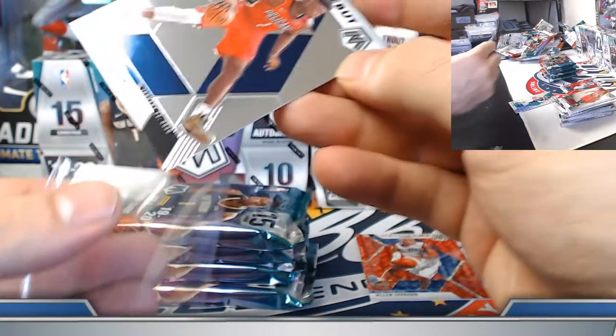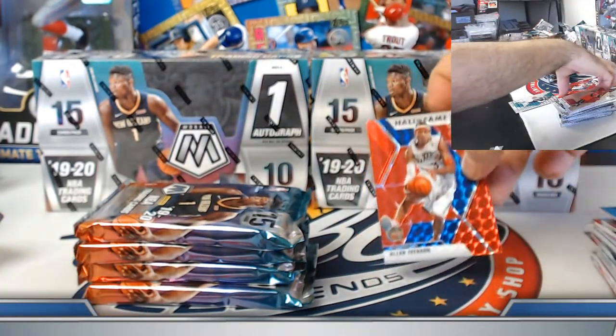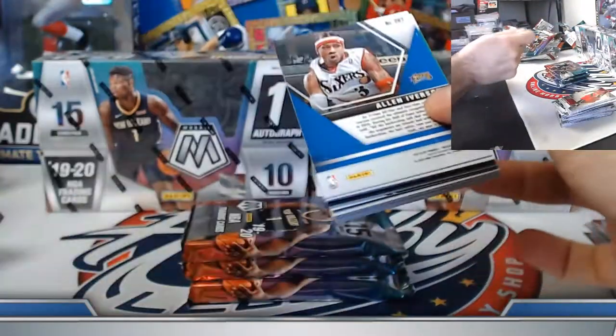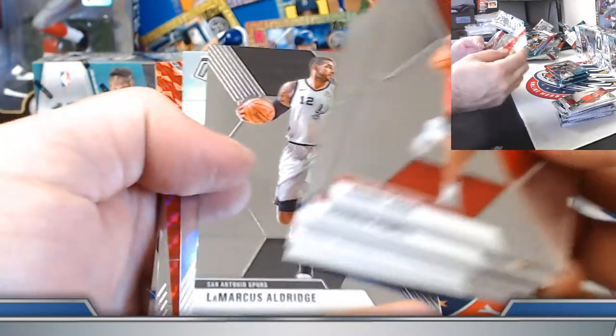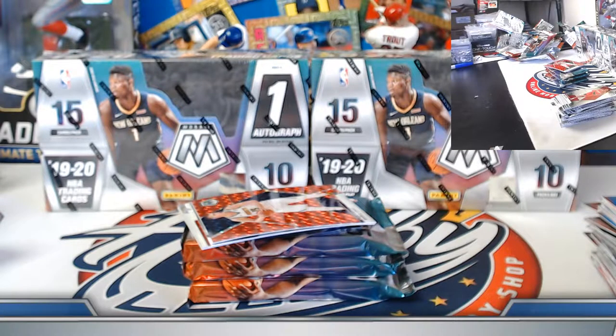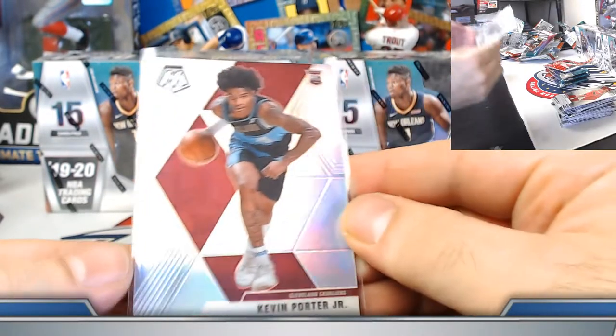Yeah, okay. So that's what I thought. Just some wax on that. On the board, looking for some numbered auto action coming up. Nice Kevin Porter. Silver Prism rookie. There we go. Cleveland Cavaliers on the board.